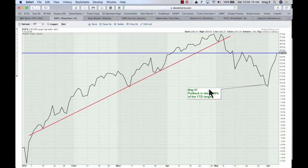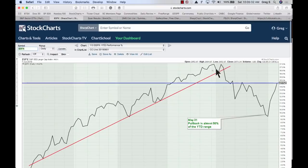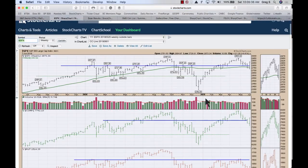And for year-to-date performance, we're still up 14% off that extreme December low, rallied back up, gave half of it back, and now we're trying to break back out to the upside. So that was a pretty firm move this week for sure. Okay, so big S&P outside bar here. That's got to be bullish.